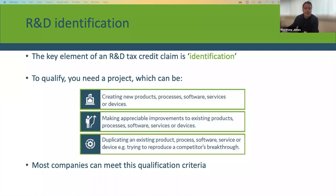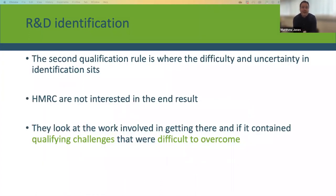And this is the more important part. As noted there, the second qualifying rule is where the difficulty and uncertainty in identification sits. This is where it gets complicated. So the most important thing to note is that HMRC are not interested in the end result of the project in terms of what it can and cannot do. So to explain this in a little bit more detail, I'm going to use an example.